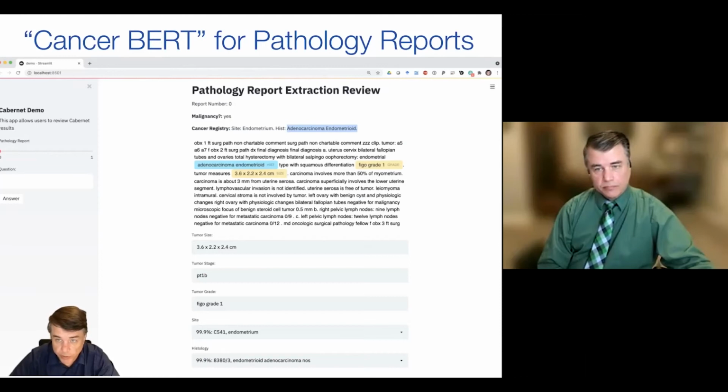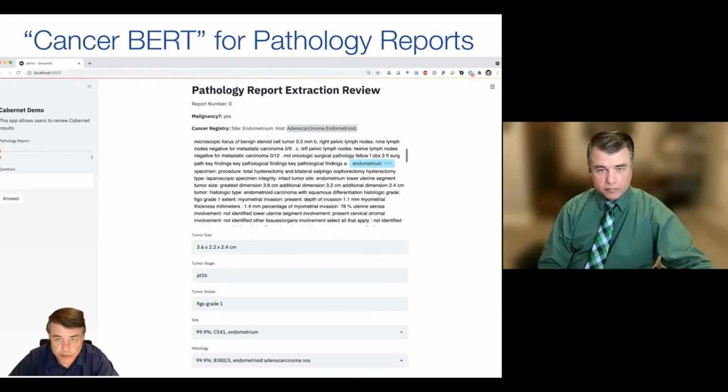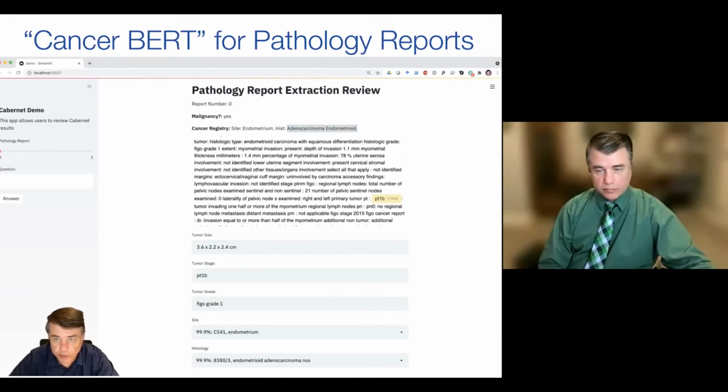So FIGO grade 1 is the grade. This is the size that it's determined. You can see it says tumor measures such and such a size. And the tumor stage has got to be in here somewhere. There it is. Primary tumor PT, PT1B is the stage.